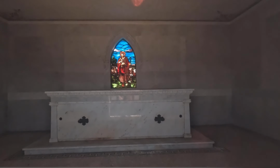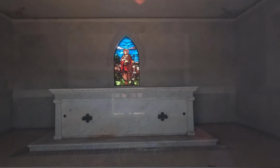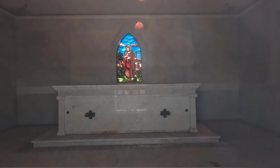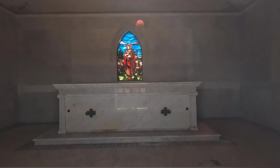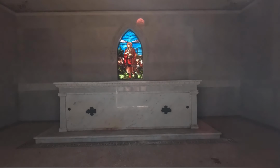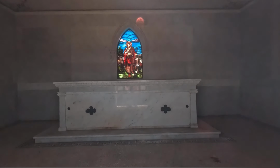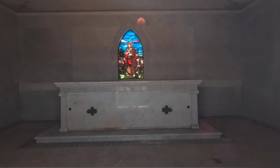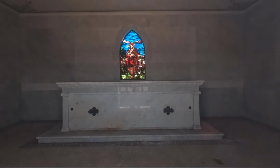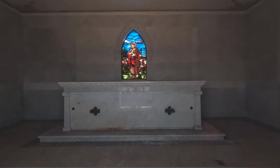I do believe he's the only one in here as well. I'm scrolling down on Find a Grave, and I'm not seeing anything about a spouse. He has two spouses. Rosa's birth date is unknown, but she died in 1875, and Johanna, I guess she's in here with him as well, 1844 to 1915.